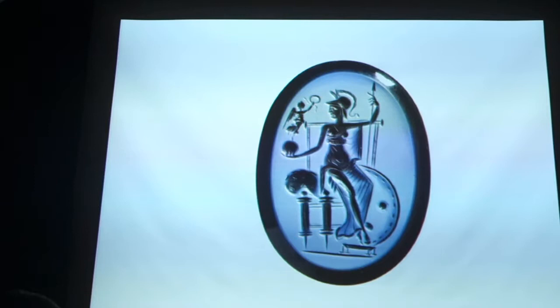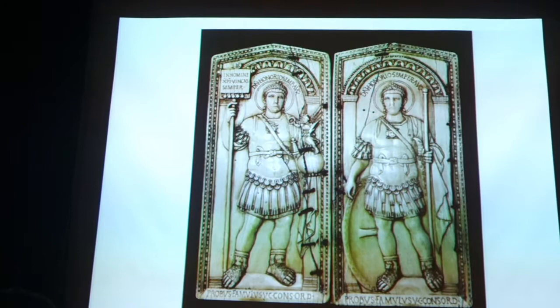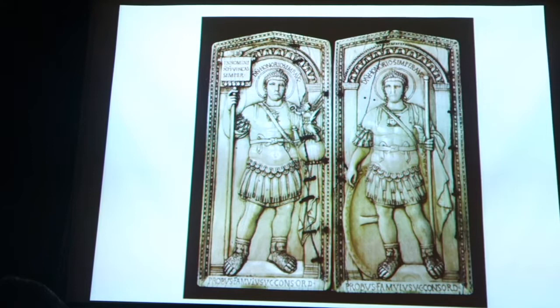Very beautifully engraved. The other class of object are ivories. This became very fashionable in the late 4th and 5th century. We call these diptychs, two-part hinged writing tablets. The interior would be wax, and you would write on it. This is what they used for writing tablets. But the exterior would be carved very beautifully, typically with portraits of the emperor or the council presiding over games.